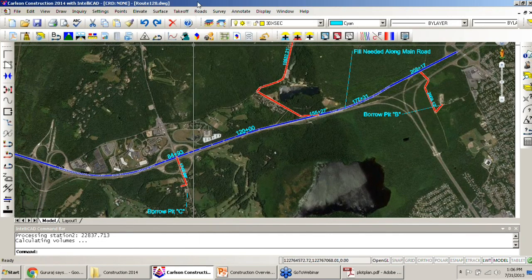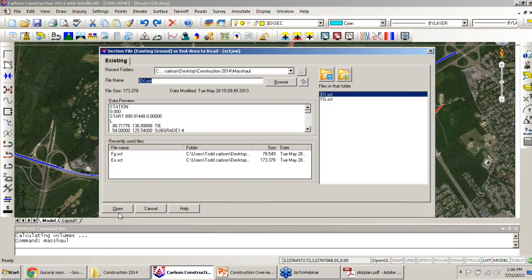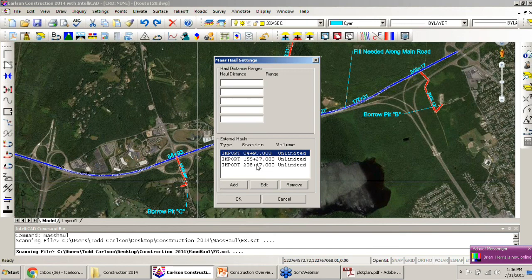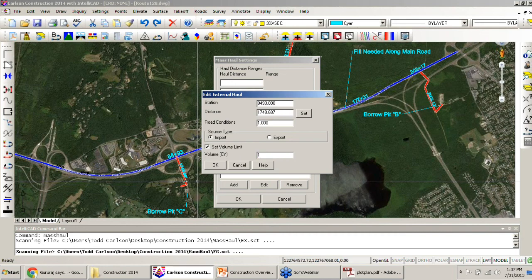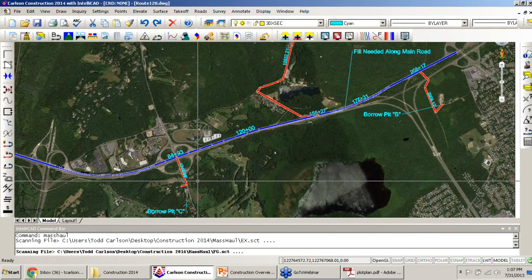So to do that, we're just going to run the mass haul again. I'm going to do the existing and finished grade. And now maybe let's come in here and say the road conditions are really bad along here and make them a 4. And then you can see there's another value here where you can set a volume limit. So maybe on this first borrow pit, I can only take 10,000 cubic yards from it. Now we've given the program a lot of information: the distance the borrow pit is away, the conditions along that road, and how much I could actually take from that borrow pit. With all those 3 elements defined, the program will better determine which borrow pit to use.